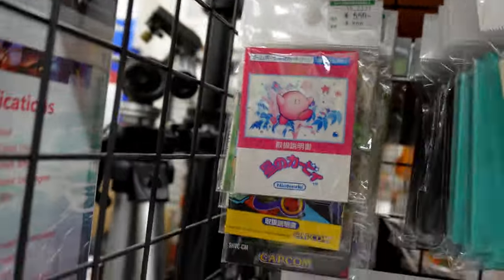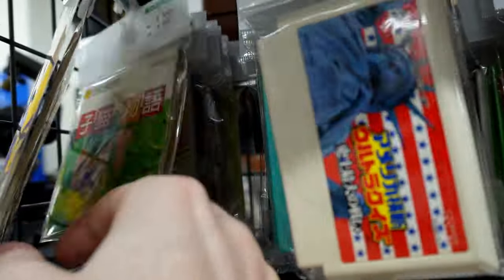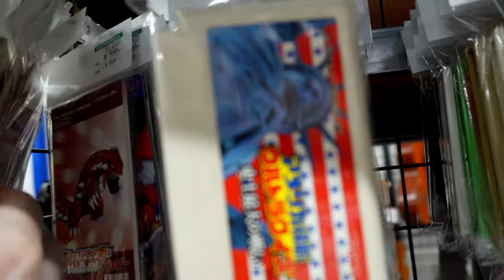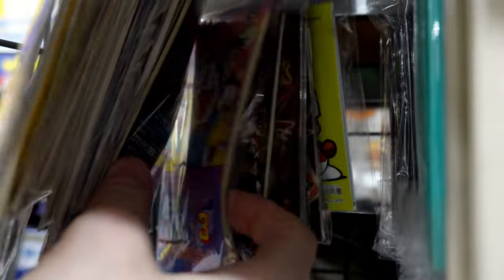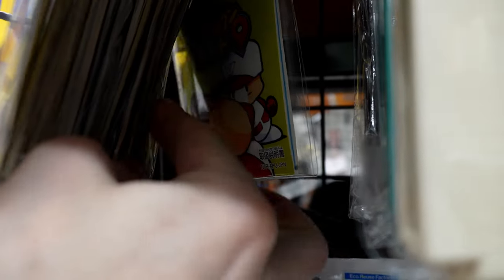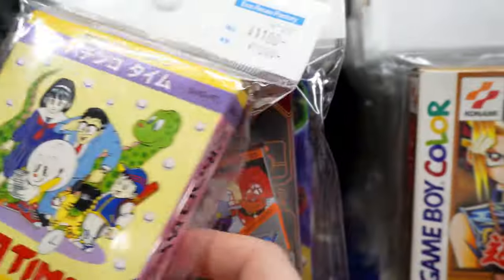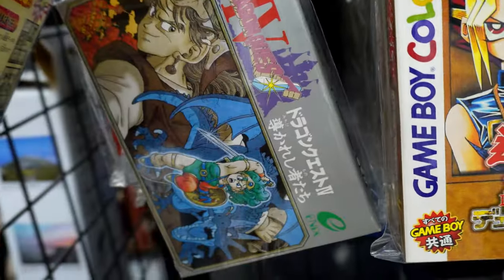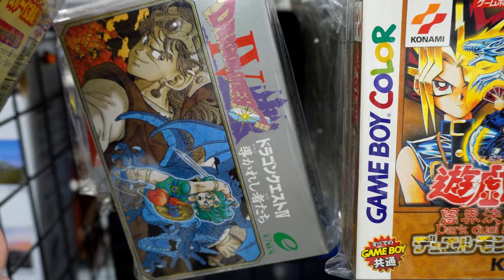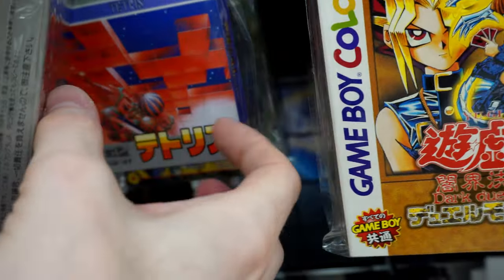Ooh, I just want to take a quick look at these here. We've got Hoshi no Kirby, Rockman EXE, Monogatari Cat, some Pokemon booklets, Makai Mura for 550, that's not bad. Pokemon Gold, Monster Guard Drymon 3, I think that's for Super Famicom, Jinsei Game, Yu-Gi-Oh! Some Pachinko. Oh, we got Mappy on the GBA. Pokemon GB. Oh, look at that. Dragon Quest 4, in box, 1,100 yen. That is pretty cheap because now they're going for a pretty expensive price.